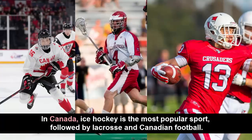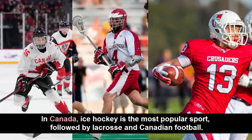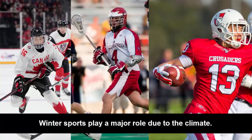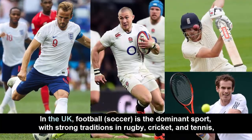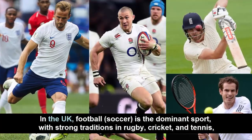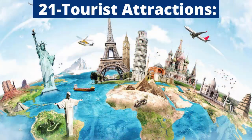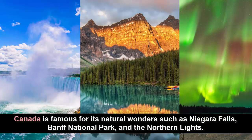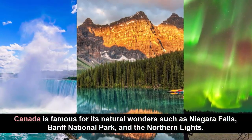Sports. In Canada, ice hockey is the most popular sport, followed by lacrosse and Canadian football. Winter sports play a major role due to the climate. In the UK, football is the dominant sport, with strong traditions in rugby, cricket, and tennis, including the iconic Wimbledon tournament.